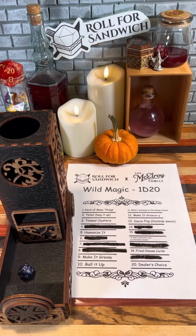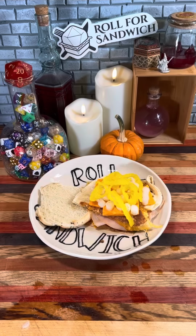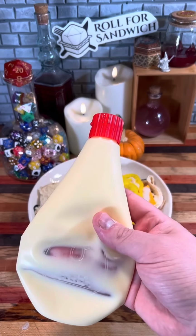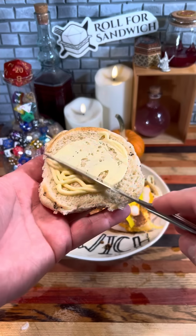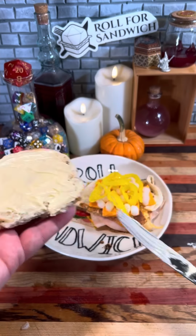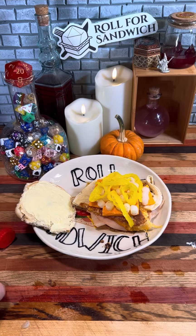Nat 20. That means I can do whatever I want for Wild Magic. For my Wild Magic, I choose to add some Kewpie mayo. Again, I think this is something that helps just about every sandwich. And even though we're about to roll for another sauce, this should pair well with most of them.